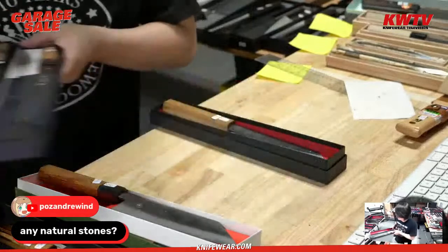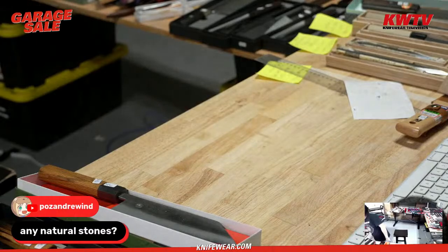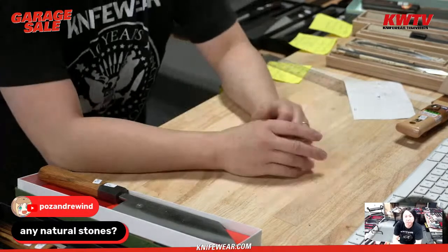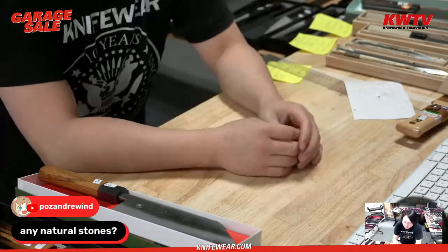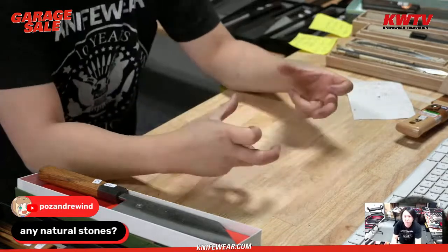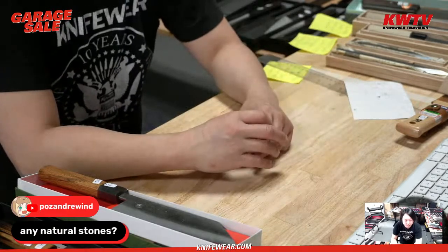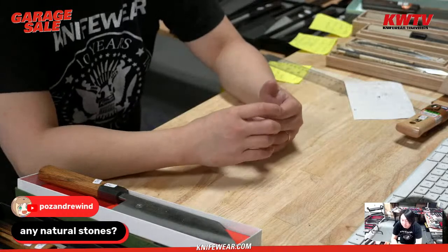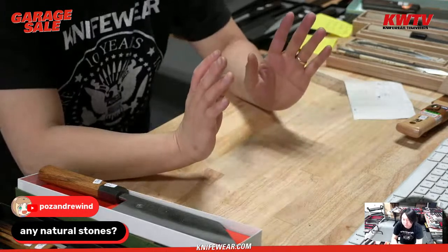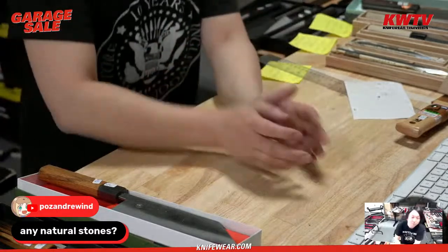Because Pause and Rewind is asking, any natural stones? Okay, so natural stones are on their way. Hopefully, they're going to be here by the end of this garage sale. And we'll have some Ozuku Kopa. We will have some Ohira 40 type. It's kind of squarish type with a little bit of cut. Also, we're going to get some Atago. I think it's a type 40. This is just a size. A few types coming. So just keep an eye out. We'll have them on the website as soon as they arrive. Right on.